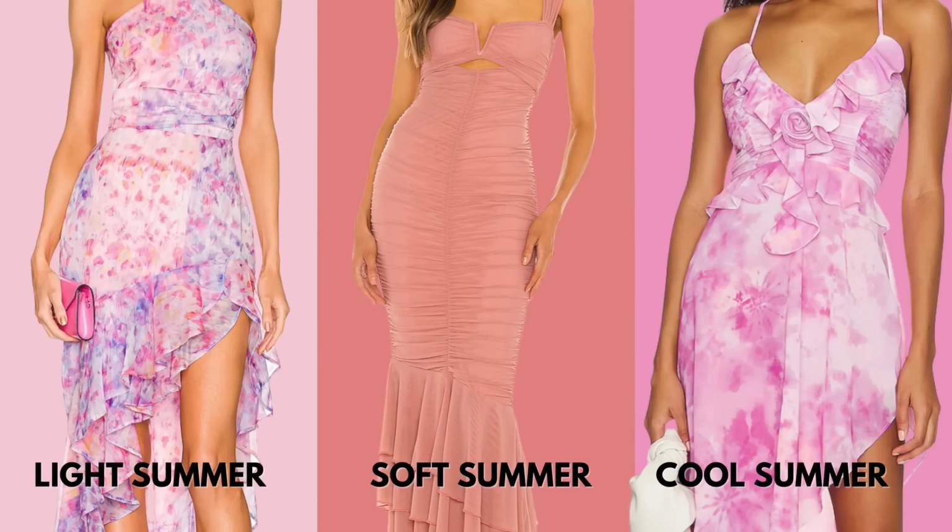And a lot of soft summer shades work for soft autumns as well. I was just thinking a soft autumn would look pretty good in this. Well, remember, that takes you back to the 6 dominant characteristics. Right. And then we go to cool summer.